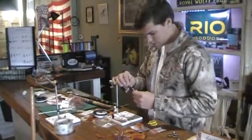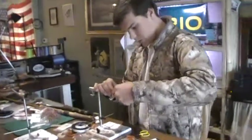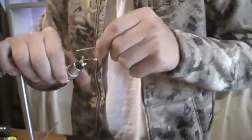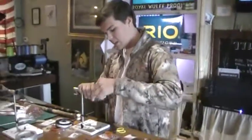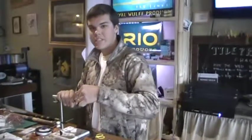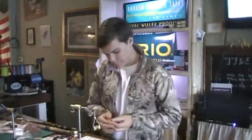It's tied on a size 2 SL11 3H hook. That's a big hook compared to what we're fishing with up in North Carolina. We're all using like 14s and 18s. Small stuff. Yeah, fishing for browns and brooks.